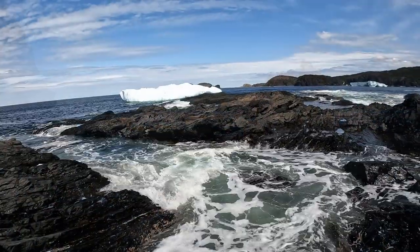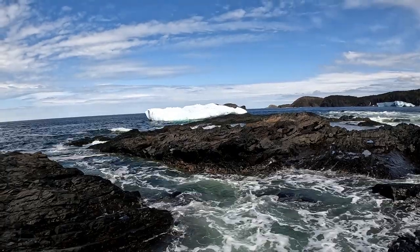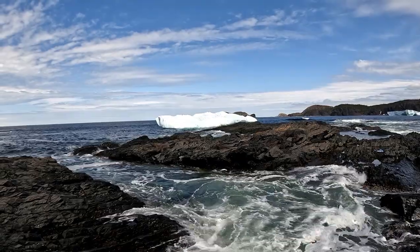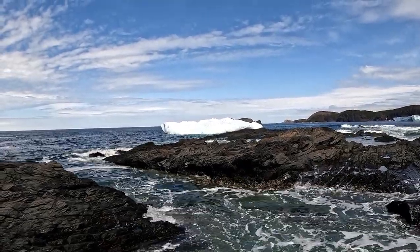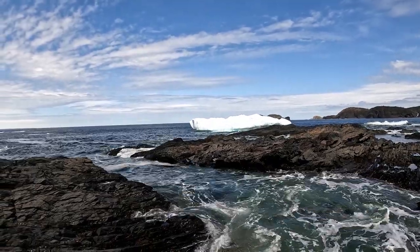I feel like you could almost get out to that iceberg. Of course, you don't want to play on them or climb on them because they can flip over at any minute. And we've already seen a couple that have flipped overnight in the morning. They just look like a whole different chunk of ice. But boy, I'm tempted. I would love to just crawl on one.